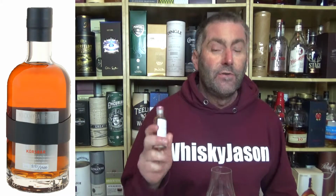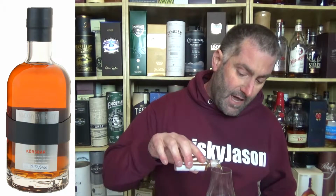Today I have something from Sweden, Mackmyra, Körsbär. My Swedish is non-existent. I do know that means cherry wine. This was one of 2,400 bottles worldwide, and it was bottled at 47% ABV.